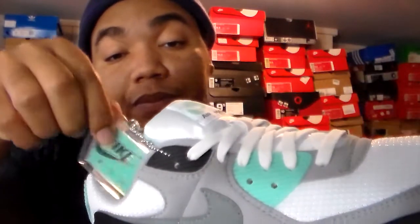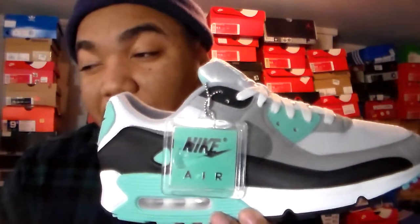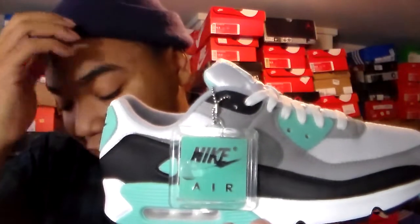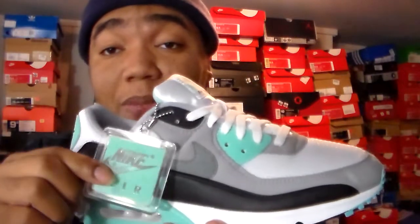But anyway, got the plastic tag right here. Wish the plastic tag came with the other ones. I know the Royal Blue, the Hyper Blue got one. I don't think the Hyper Grape had one, nor did the pink ones. So just for collection's sake, I actually hold on to my things. I actually put them inside the box. I don't lose them and do all that crazy stuff.